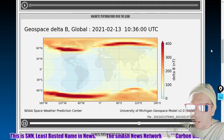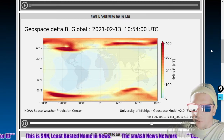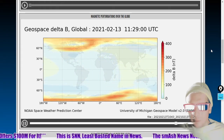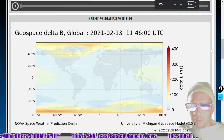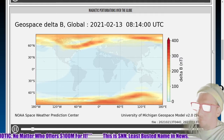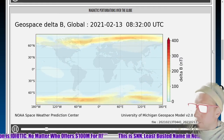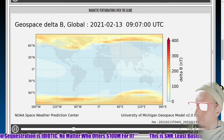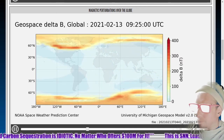I don't know. So we're looking at ground magnetic perturbations here, and we see significant ones. I'm going to let this play through a second time. I'm going to even blow it up a little bit. I guess that's as big as it'll get. All right, that's okay. That's not too bad. So you're looking at changes in the Earth's B field here. Geomagnetism in essentially real time, the last 4 hours.